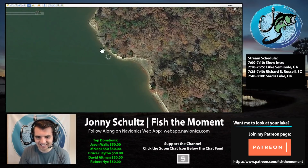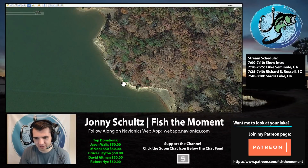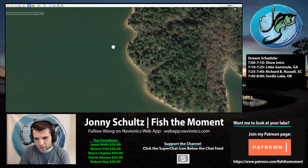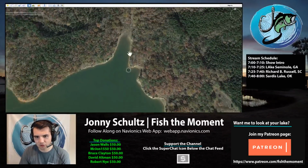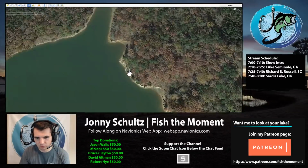But anyways, this little rocky bank right here, you can see there's a few little rocks down this bank, and there's no rocks down really the rest of this whole area. And so those rocks, again, are going to hold heat. They're also right in the mouth of a nice little spawning pocket. It's a great little transition bank these fish can get on.